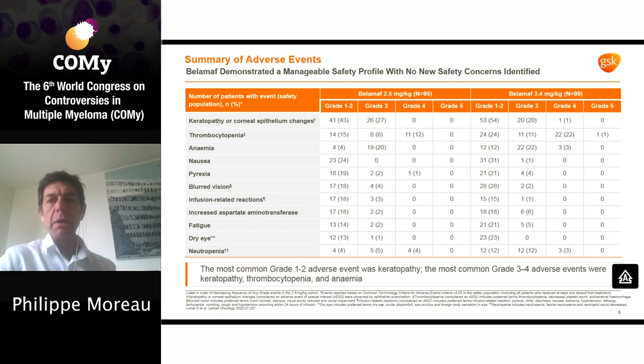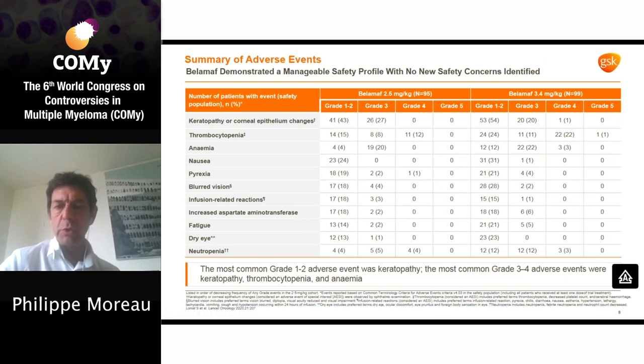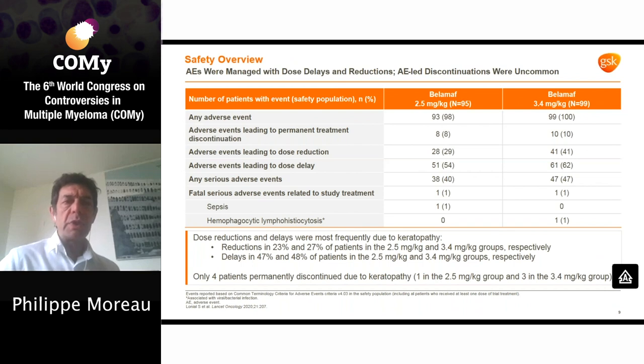So what about toxicity? As you can see here, the most common grade 3 and 4 adverse event was keratopathy, observed in 27% of the patients at the dose of 2.5 and roughly 30% at the dose of 3.4. Also, grade 3 and 4 thrombocytopenia was 20% at the dose of 2.5, and anemia was also a common grade 3 and 4 adverse event reported, in roughly 20-25% of the patients. Those adverse events were managed with dose delays and dose reductions, and you can see that the most important cause of dose reduction and dose delay was keratopathy.